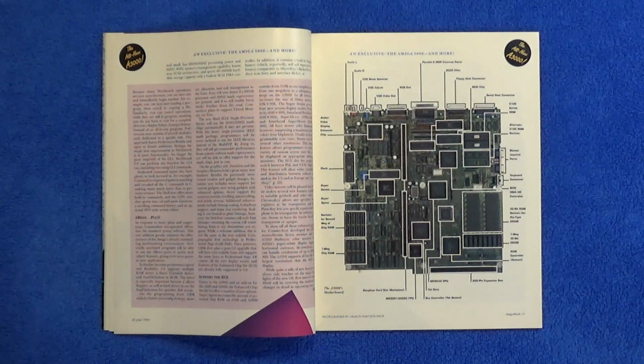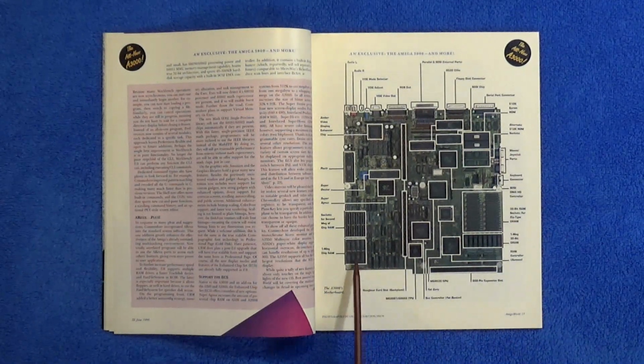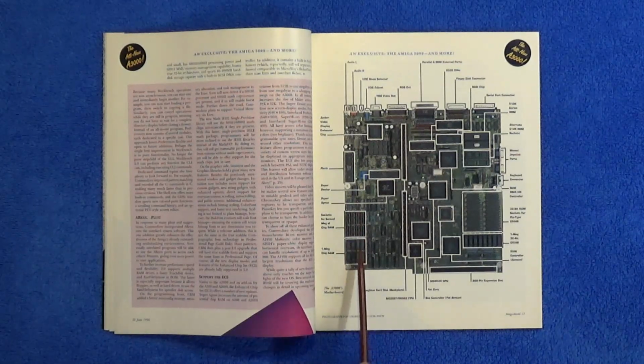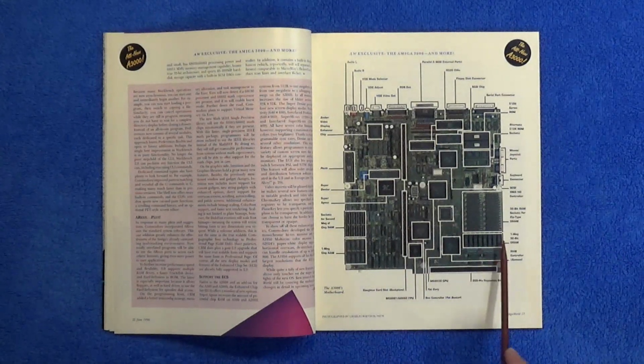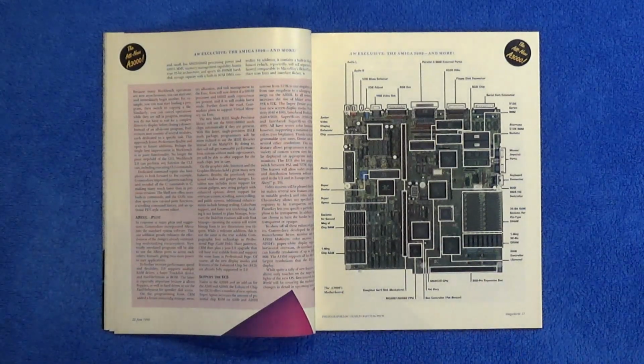Especially since this computer allows you to plug in up to 2 megabytes of chip memory in the form of DRAMs, which are much higher quality. They're better made, and they don't have a tendency of popping out of the slots like the ZIP memory does. And you can have 1 megabyte of fast memory plugged in here in the form of DRAMs. 3 megabytes is plenty for most of the stuff that you want to do with an Amiga computer, especially when you have 2 megabytes of chip memory. That's plenty of memory.